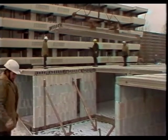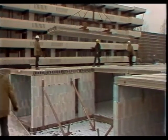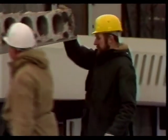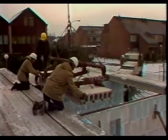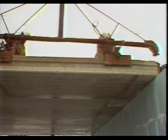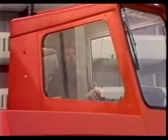As soon as the concrete is sufficiently set, the floor can be laid. The builder has a free choice of floor finishes. Because our building system is an open system, it can be combined with all other types of building materials.